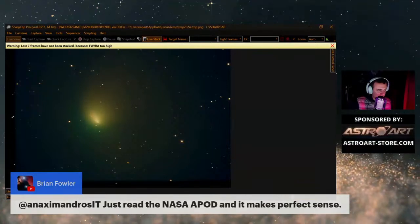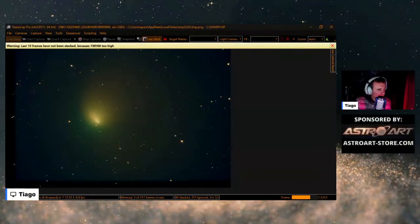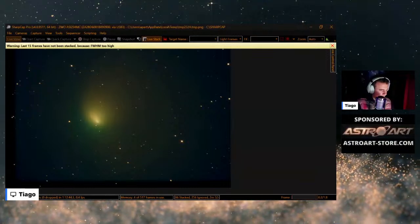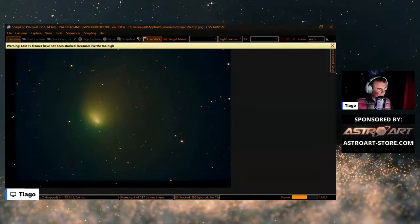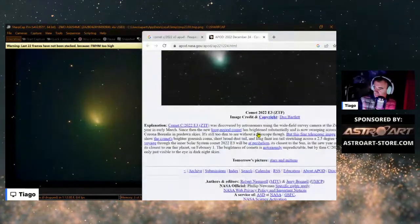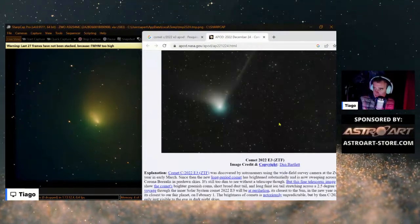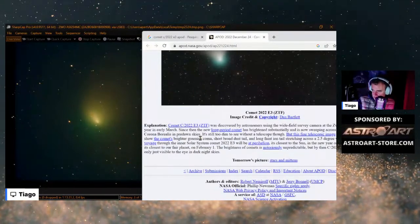Okay, let's check it. Brian, I just read the NASA APOD and it makes perfect sense. Let's check the NASA APOD. But the problem with the APOD, the description, is that it is made by the one that took the picture. It's not from a NASA scientist. Unless this Dan Bartlett is a NASA scientist, and we don't know.